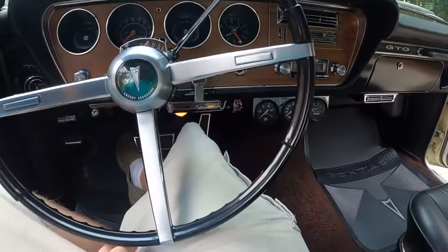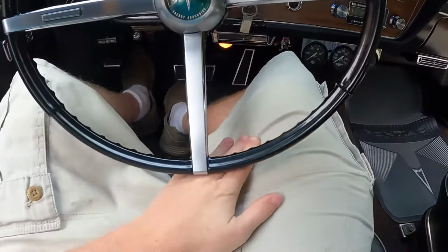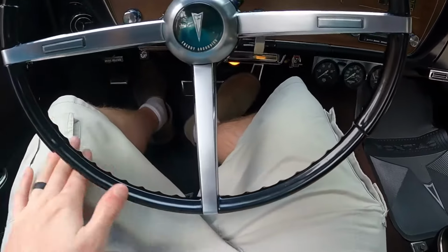Coming back to underneath the steering wheel, there is adequate room underneath the steering wheel. Here's what I look like in the driver's seat. There is lots of headroom in this car. Don't feel claustrophobic whatsoever in this vehicle, and the seats are super comfortable.